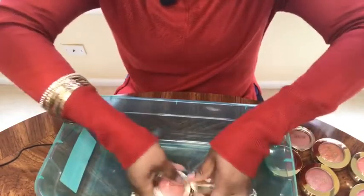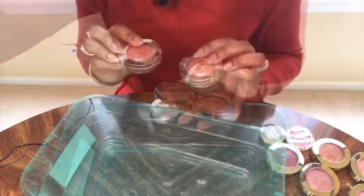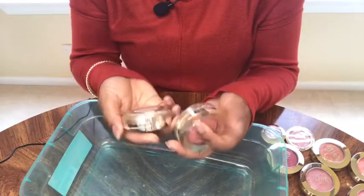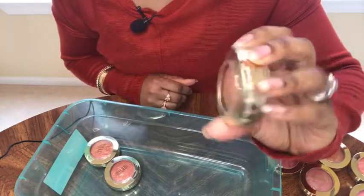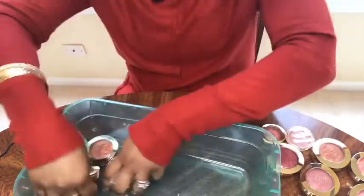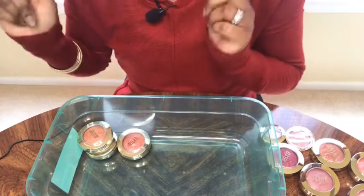And all three of these are the same shade. These are all Rose Dior, because this is my favorite shade in this blush. No, you guys, I take that back. Two of these are Rose Dior. These two are Rose Dior, unopened. This one is in Bellissimo Bronze. This is my other favorite shade. Okay, so now that I've gone through all of the blushes, now let me show you my highlighters and bronzers.